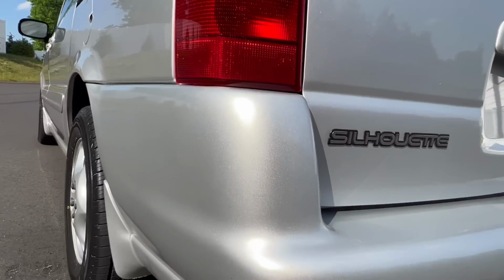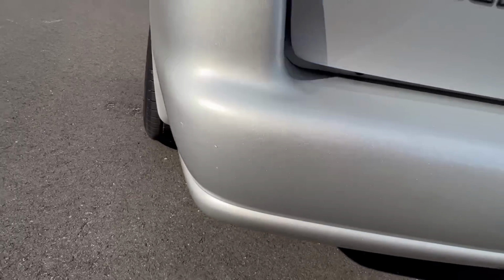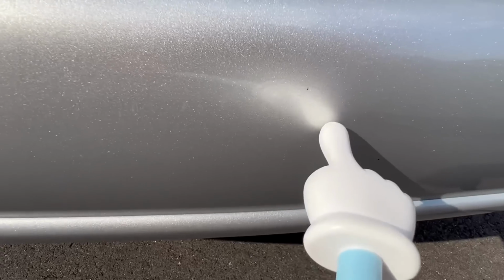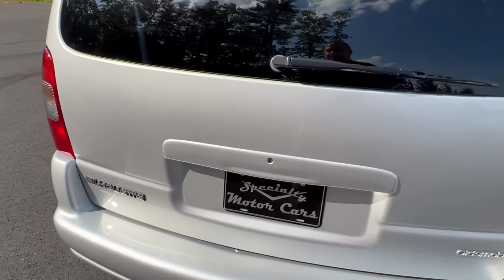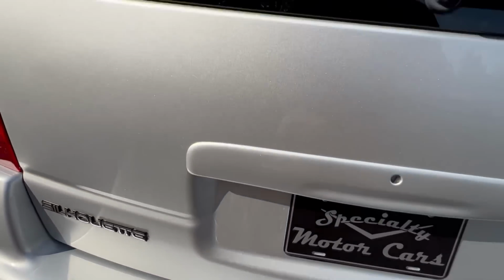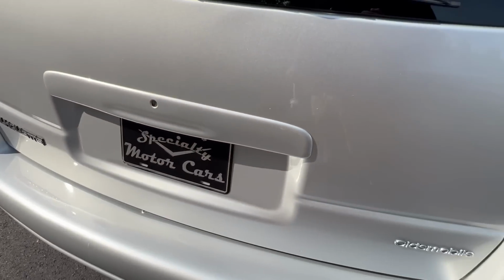Beautiful Chevy Venture looking taillights. A couple small little nicks on the bumper. Now this is a one owner Detroit van. A little spot right there. Couple little minor spots there. Pride in ownership, you know, I'm gonna assume the previous owners, elderly couple, silhouettes, were GM loyal, being Detroit folks.